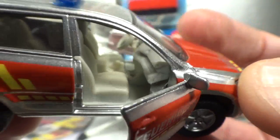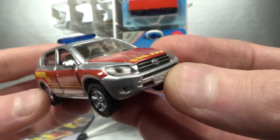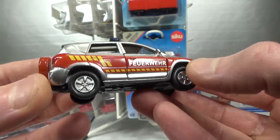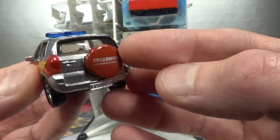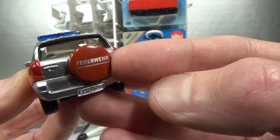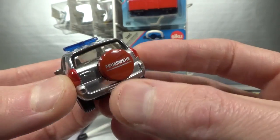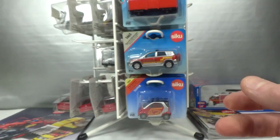But anyways, so got the separate light bar on top, lensed headlights, separate piece for the grille, and then on the back the rucksack. The cover for the spare wheel is in red with the Feuerwehr, German fire department name on it. Painted taillights, and then got the door handle here so the door opens to the right. Yeah, very cool. Very happy to have this.